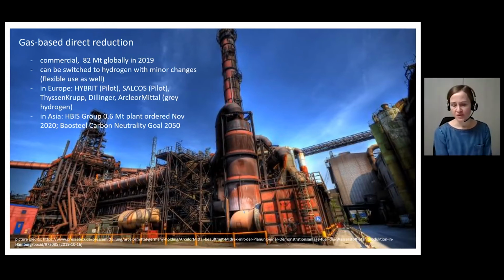And in Europe, as I mentioned, there is some focus on this technology. I worked within the HYBRIT research project. In Sweden, they erected a pilot plant in Luleå, very far up in the north. They plan to build a demonstration plant as well, and they also aim to sell fossil-free steel on a commercial scale by 2027. So in the next 7 years, they want to do that. That's very ambitious.